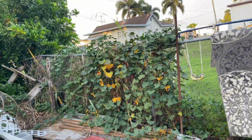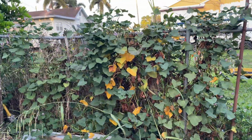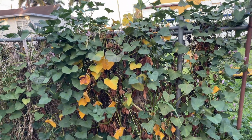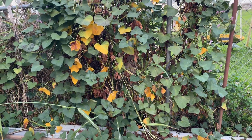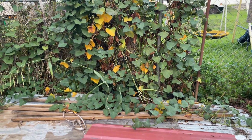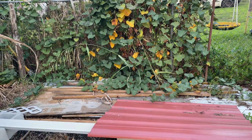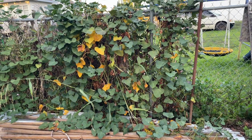Now the next perennial that I want to share with you all that you can plant once and harvest for a lifetime are some sweet potatoes. These sweet potato vines that you see running on this fence right here, I planted them, I believe 5-6 years ago when I just came here. My husband brought home some sweet potato vines. I didn't even wait for them to get roots.